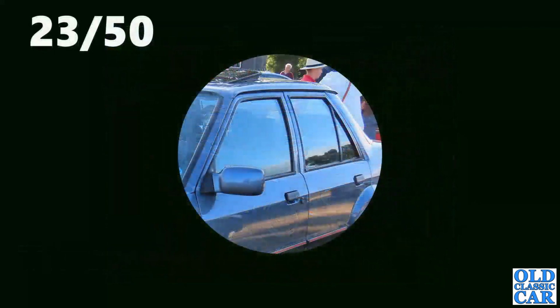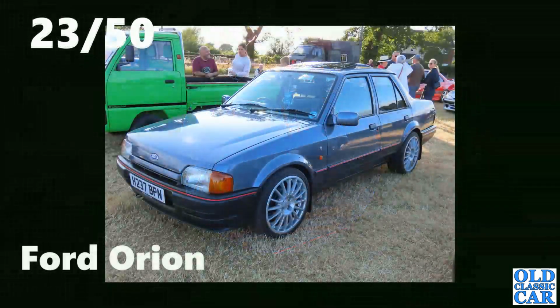Car 23, a little bit more, a lot more recent in date, but what is it? And the answer is the booted Ford Orion, the booted version of the Ford Escort, Mark IV, I believe.